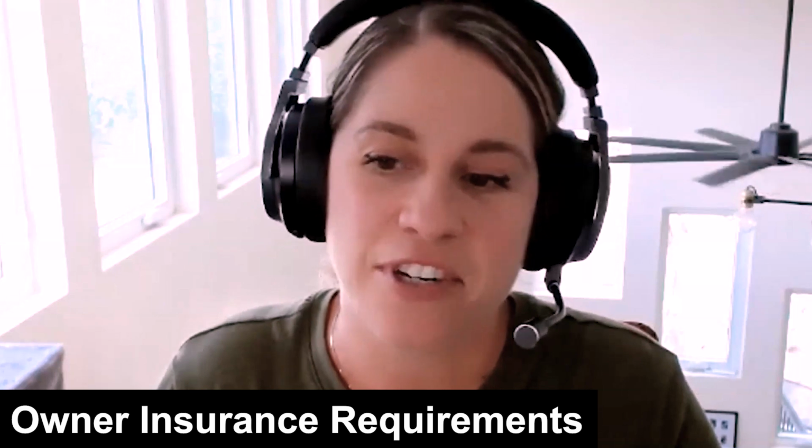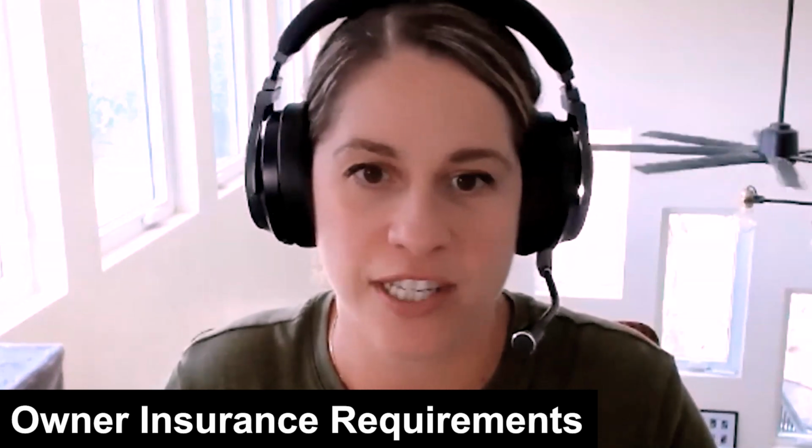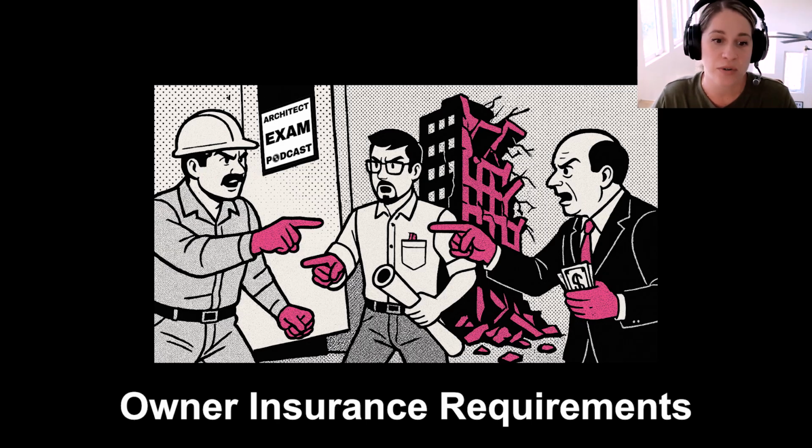And next, let's not forget the third party involved here on projects, which are the owners. The project owners need to carry insurance policies as well. So typically, owners will need their own property insurance for their project site and the land that their construction project will live on. This usually kicks in after construction is complete. Their property insurance will cover them in the event of any loss or damage that happens after construction is complete.